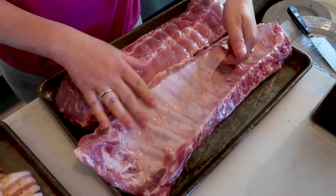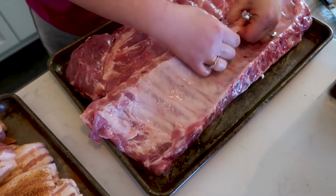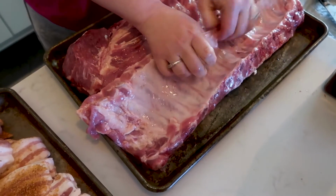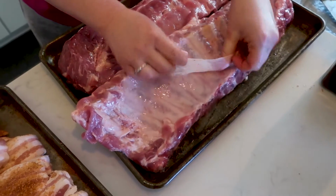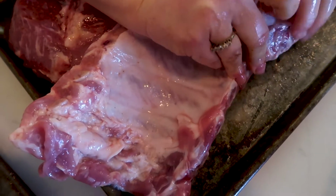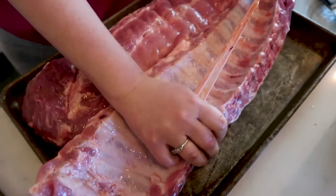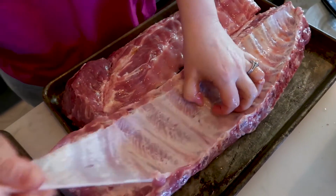All right. These are our baby back ribs. What I do is I flip it over to the membrane side, and I get my fingers underneath there, and then I just pull. You want to get this membrane off so that your seasoning can get into the ribs. It literally just pulls right off, y'all. Just like that. It's super easy. It's a step you don't want to skip.